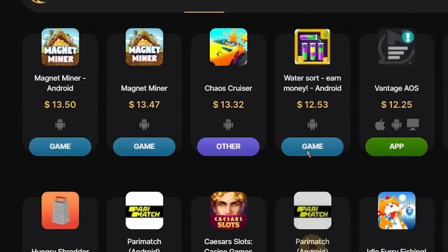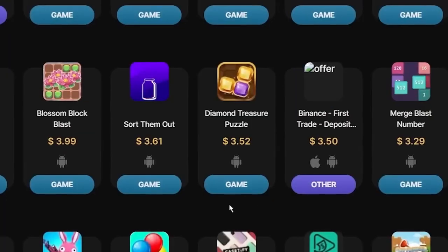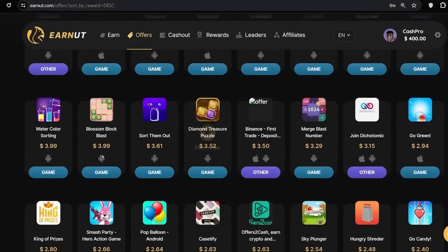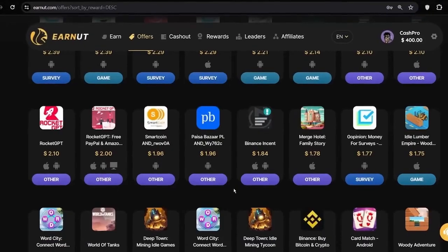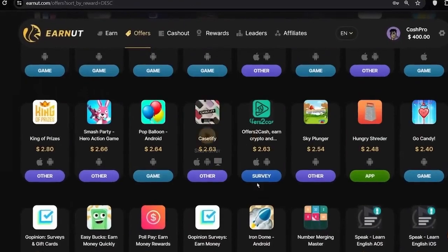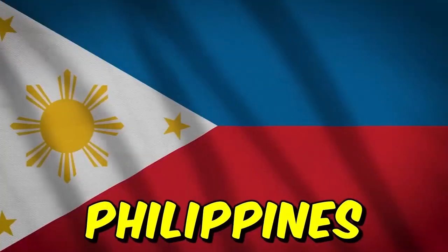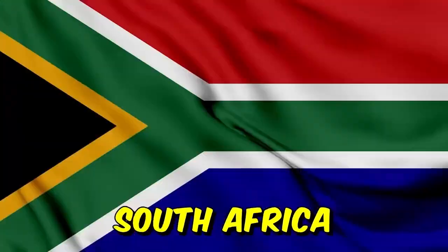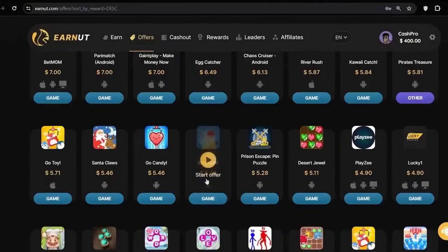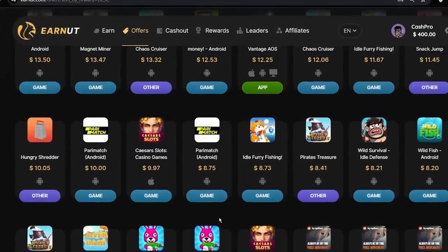Just like this, here you can find many different mining games, pirates games, fishing games, puzzle games, color games, etc. that you can play and earn a good amount of money for playing and enjoying those games. Now, the amount per app you get on this website will also depend on your country. But even if you are from Tier 3 countries like India, Philippines, Nepal, Pakistan, Bangladesh, Nigeria, Ethiopia, South Africa, and other such countries, you can still earn $5 to $100 per day installing apps and games from earnut.com.